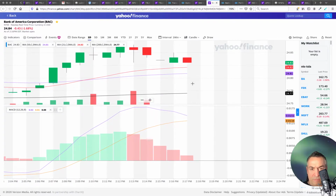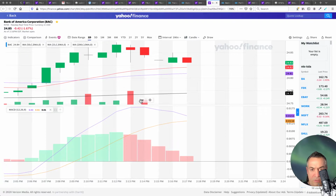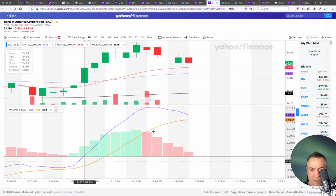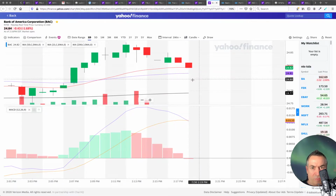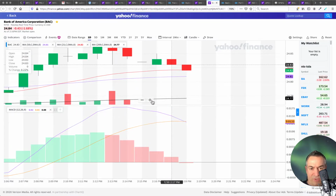So yeah, the down momentum seems to be going on, even though the stock is going up, and it seems like it's going to cross. So we'll put a bit of a low offer by now to just have it ready. We can put 24.81 or 24.75 by now for 45 shares. And if we go back, we can follow it up.